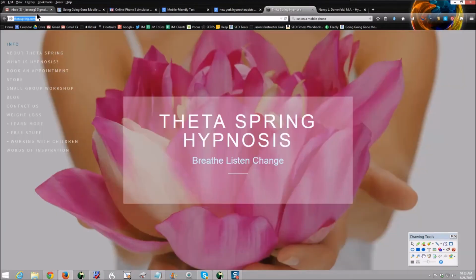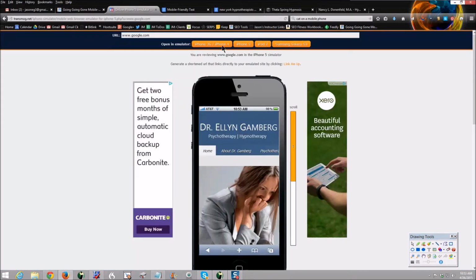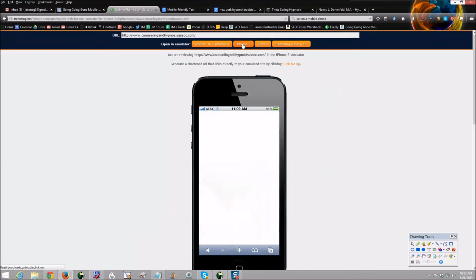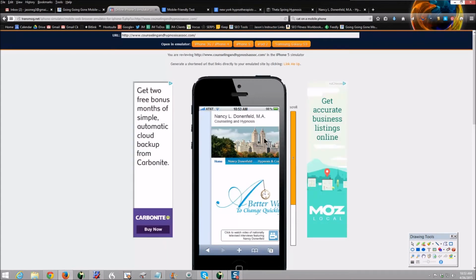Now let's take a site, you could take your own site. So let's copy this site here, which is not mobile friendly, and let's paste that site in here. And let's see what this site looks like on an iPhone 5. So you can see it's just got this weird picture of that building in New York City outside of Central Park there. And then this weird clock, right? So it's not very mobile friendly, is it?